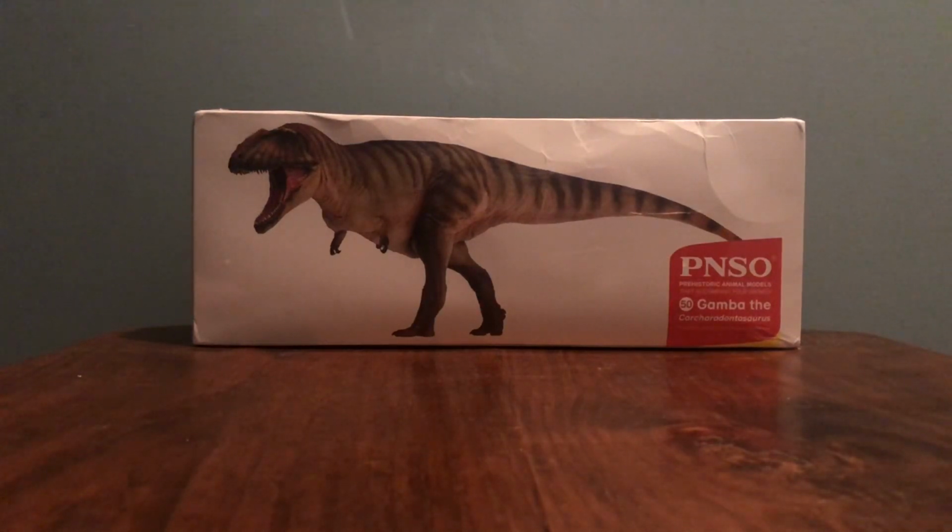Originally, I'd planned on getting either the new Meraxes or Mapusaurus, but then when I saw this one on sale, I decided to get it because I had always really liked this figure. I considered getting it at Christmas when I got that big Christmas lot of figures that included a lot of PNSO figures, but I ended up not getting it then. And when this figure was on sale now, I decided I'd just get this one instead of the Meraxes or Mapusaurus. I definitely still like both those figures and could see myself getting those really soon, but with the sale price, it just made more sense to get this one at the time.